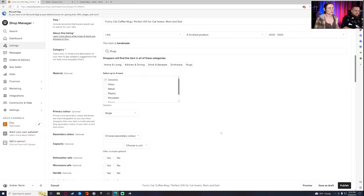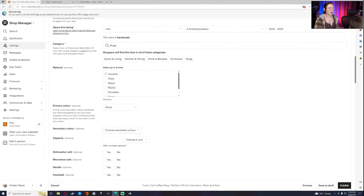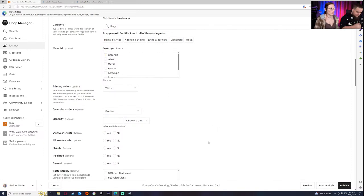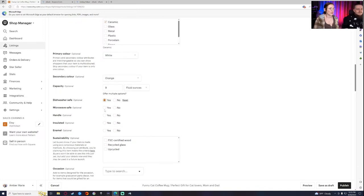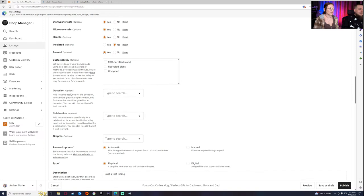We'll go ahead and select ceramic. Primary color is white. Secondary color, I'm just going to go ahead and say orange because the cat paw is orange. Choose a unit. I don't know how many ounces it is, we'll just say 9. Dishwasher safe, microwave safe, handle. I don't think it's insulated, and I do believe it's enamel. Sustainability, it's not.